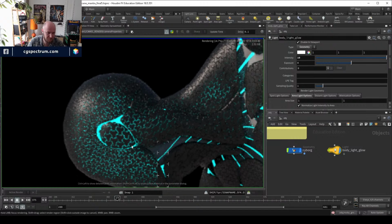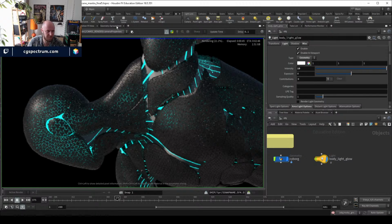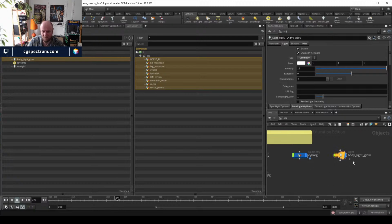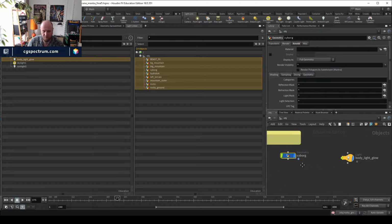Yeah, I don't know what's going on there. It's weird. I mean, I can exclude things from this light as well. So I find that the easiest way to do that is through the light linker. So if you go to new pane tab type, mantra rendering, light linker, I can just choose this body light and then choose the thing that it's going to affect. And perhaps it would be better if I split my cyborg out now into separate objects so that I can actually exclude certain parts of the cyborg from lights.